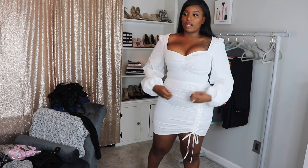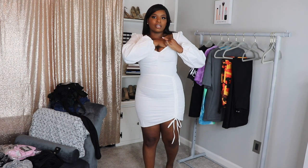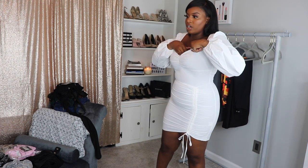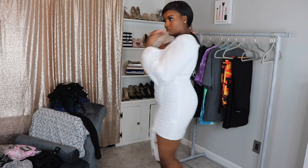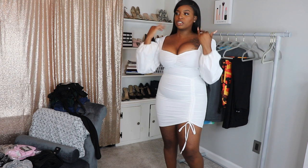I mean, I have on a shaper and I'm still in there, just barely. I didn't zip it all the way at the top because Aramis is not here, but I got it as far as I could. Let me just show you guys where it is. I have something I need to wear white for in a few weeks, and I feel like this could be cute. I feel like I'm gonna hit a little cardio, a little juice, because she's a little tight.